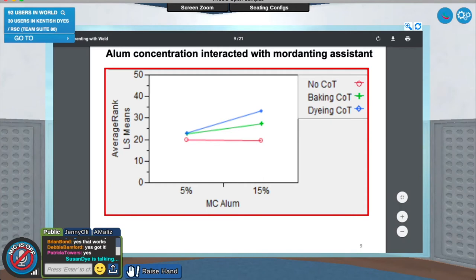We compared no cream of tartar, baking cream of tartar, and Dyer's cream of tartar, and they were very similar at 5%. But at 15%, you can see how the different cream of tartars performed. And I think this confirms to me the idea that Dyer's cream of tartar is doing a better job than the shop-bought baking cream of tartar in getting a nice deep colour.